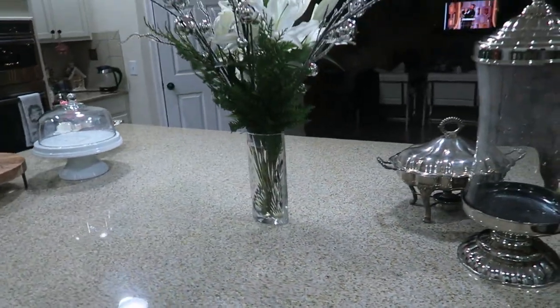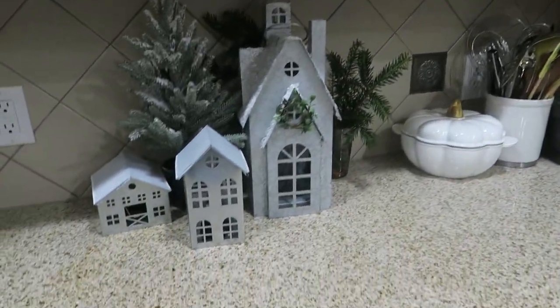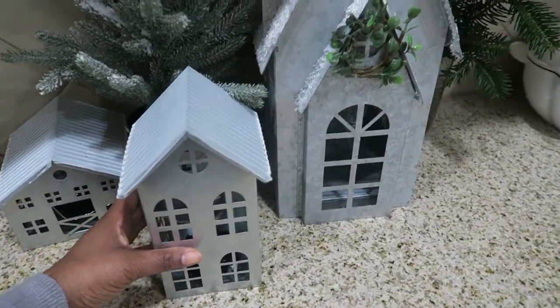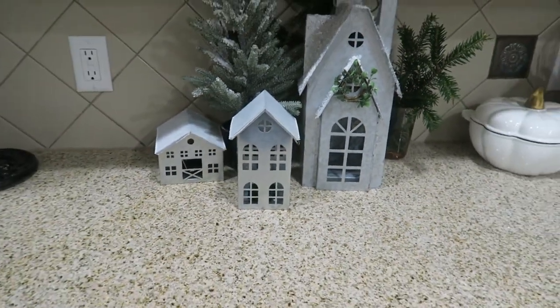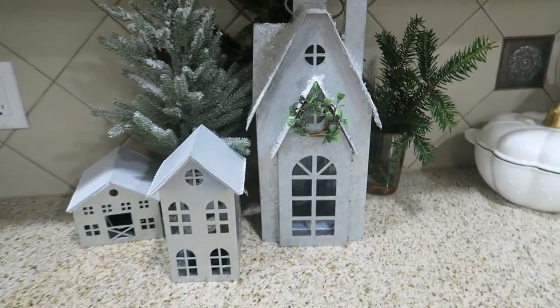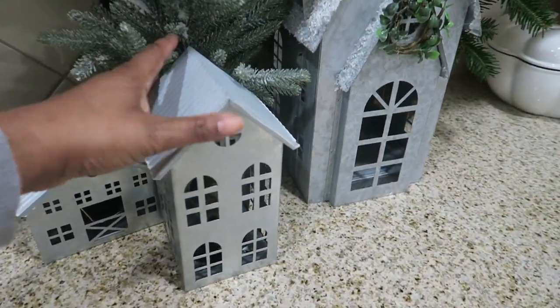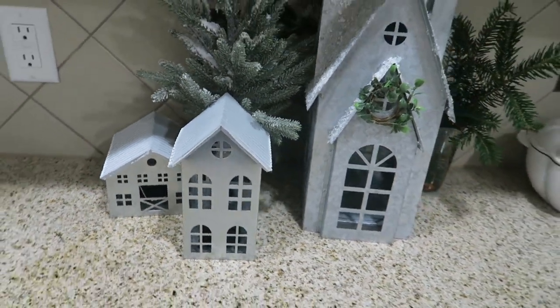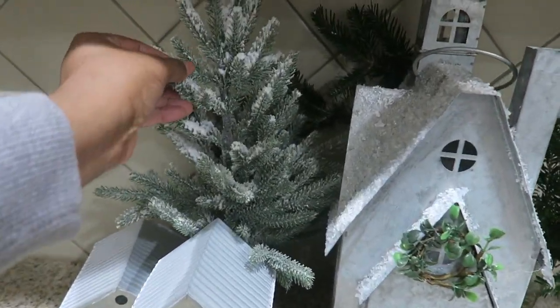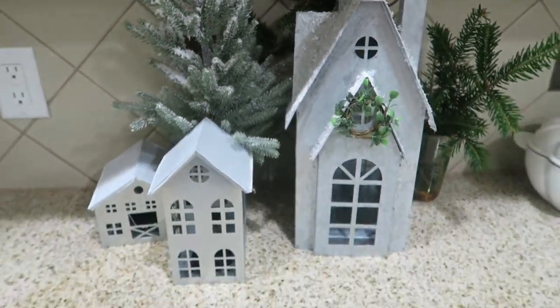So kitchen is clean. I'm waiting for my hubby. Should put on my little houses, right? Look at this little village that I've created, mini little village. This one's the biggest one. And that one we got from Lowe's. And these were at Target, these smaller houses. And the tree also came from Target and I flocked it, so it didn't come like this. I put the flocking on it.